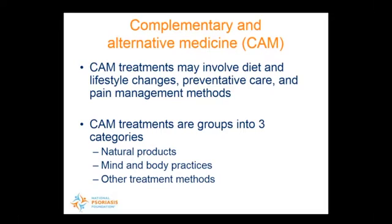And although these practices can help to reduce symptoms, the underlying inflammation should also be treated. So it's great to consider these treatment options, but to also use them in combination with other therapies as well.